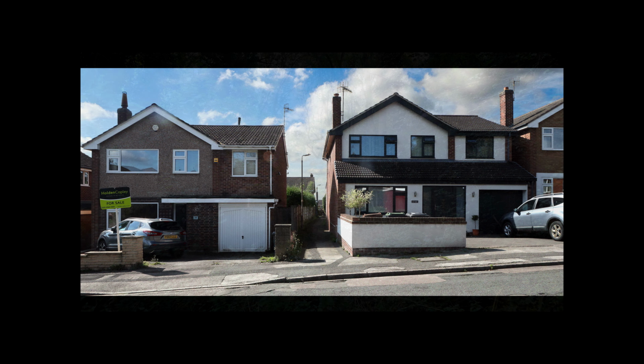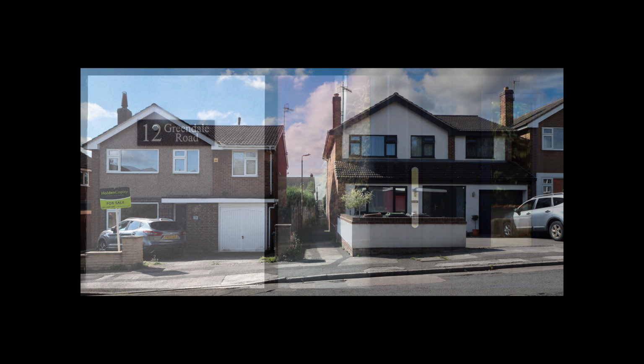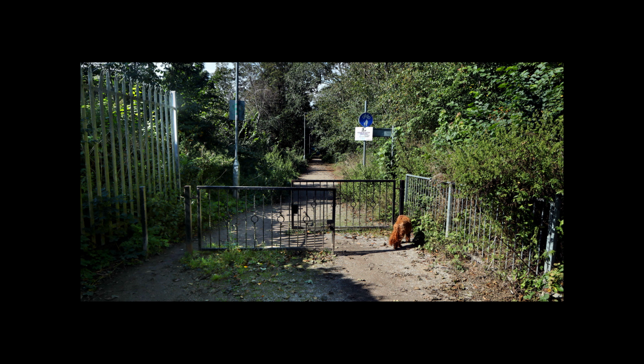And now we head for Daybrook. A small and apparently insignificant ginnel on Greendale Road was once where the mighty steam engines hauled large coal trains, but now it's just a convenient shortcut through an estate, allowing us shorter access to the shops.